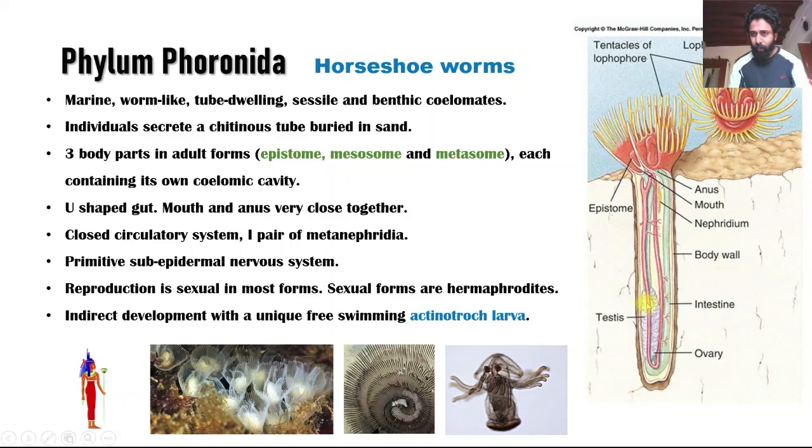It is evident from this image that testes and ovaries both are seen in the same organism. And that kind of organism, we call by the name hermaphrodites. So, sexual forms are hermaphrodites. And development is indirect. That means it possesses a larva. So, here we have a larva that is unique, free swimming, and it is known as actinotroch. Actinotroch larva is a special, unique larva, which is seen in phylum Phoronida.